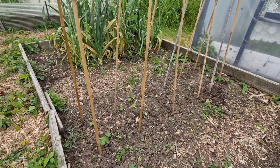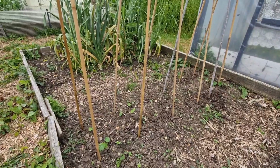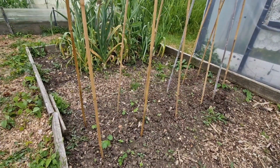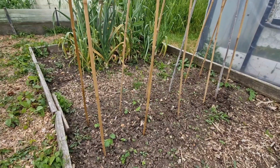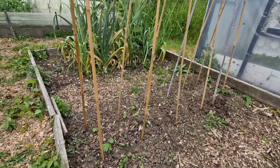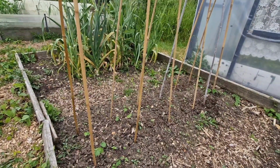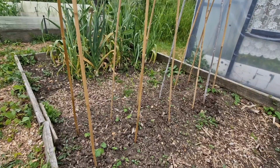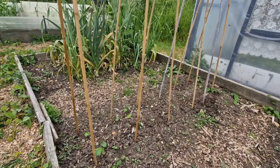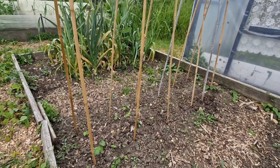I'm not too sure. So I need to run and get some seeds at some point tomorrow and get these all sown up again. It might even be a little mouse or rat that's come along. So I will dig under, see if I can find any of the seeds, whether they've rotted or what. But yeah, it's not too late to be sowing your bean seeds, so I'm not too fussed. There's still plenty of time for them to grow. So that's another job I'll get done this weekend.